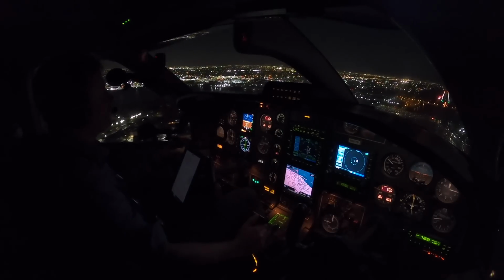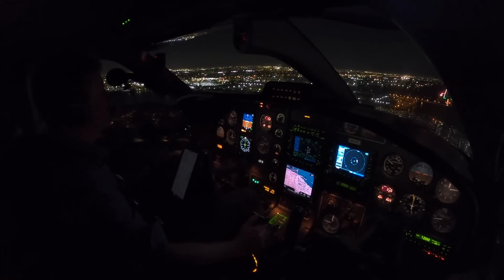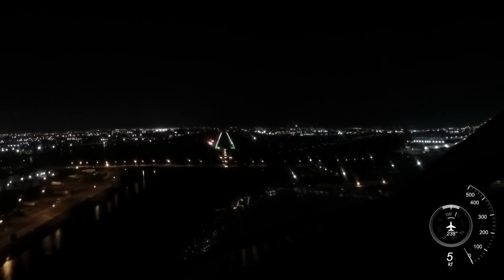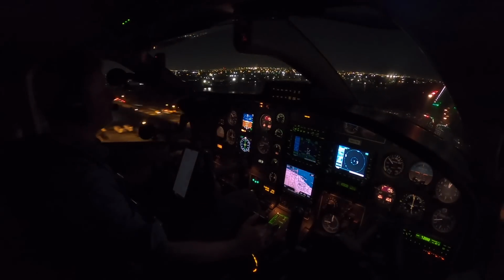Ever since they've upgraded to LED lights on these runways, the lights of the airports are really nice and crisp. Looking good. If you look up, there's our decision height right there. That's as low as it could have gone if we're on this approach in the clouds. And we are continuing to land since we have that.